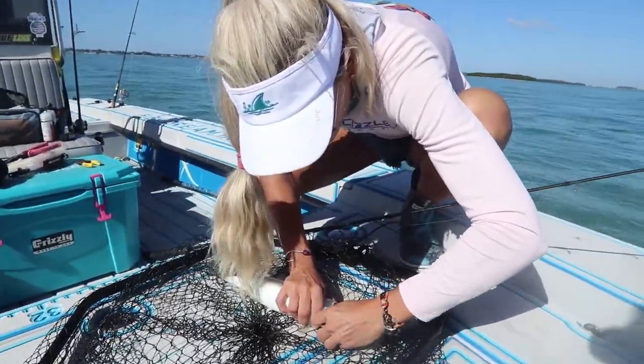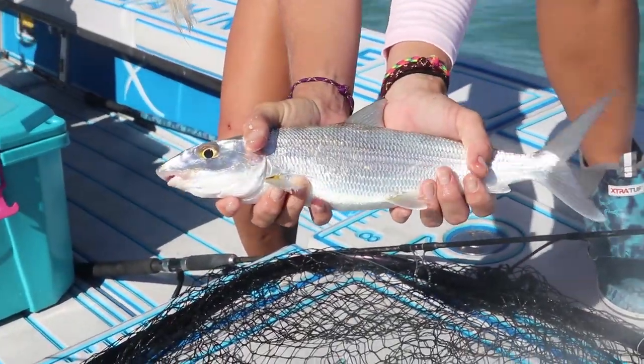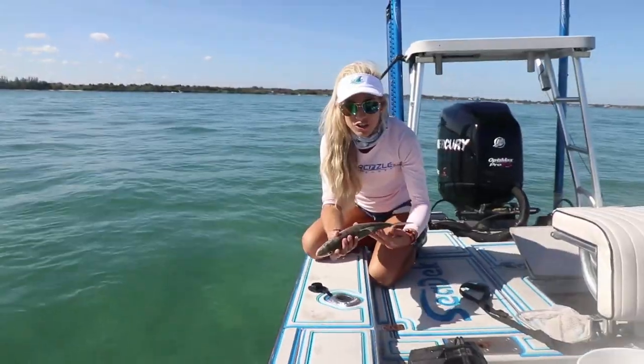He is hooked good. There we go. Look how gorgeous that fish is. You don't wanna gill them, you don't wanna hold them too long, you wanna get them right back in the water, but epic to catch a bonefish. How cool is that? Such a cool fish.